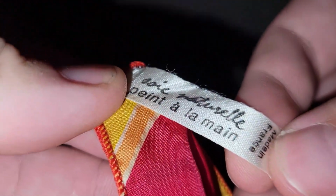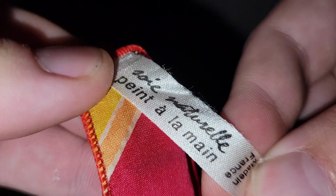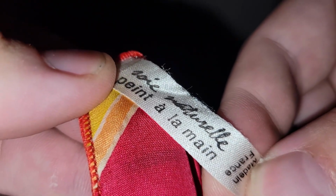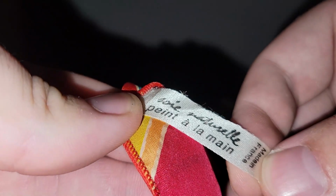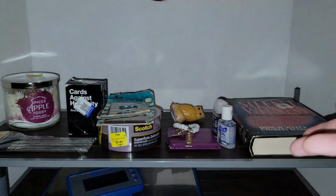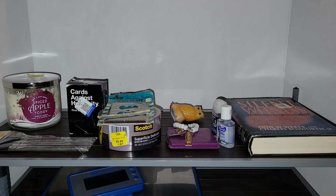This was made by a brand called Yvette Paris. It's got an original tag in it that says, it looks like Oi Natural. I'm sure I'm butchering this. Peint à la main. Like I said, I don't speak French hardly, so I'm sure I'm butchering that. But that was just a nice little scarf, and push comes to shove, if it's not eBayable, I'll put it in a live sale. I'm sure somebody would like to have that.